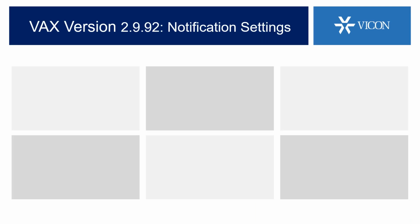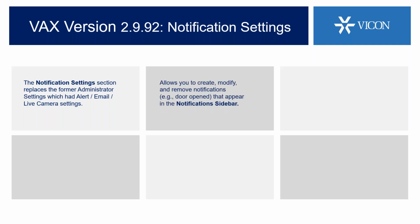The notification settings. So this is a new menu inside VAX that allows you to go and customize certain settings. It's replacing the former administrator settings in your current VAX system, which had alert, email, and live camera settings. With the notification settings now, you can create, modify, and remove notifications. In essence, you're customizing exactly how and what notifications you want to appear on the notifications sidebar. And we'll go and see this once we go through the demo.